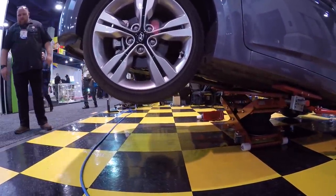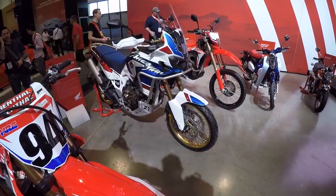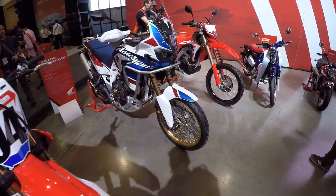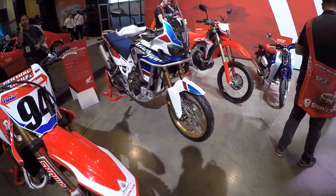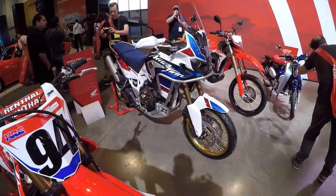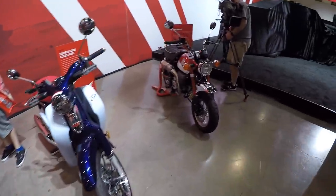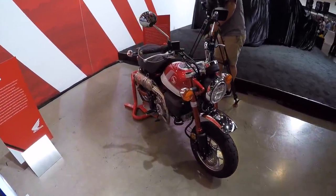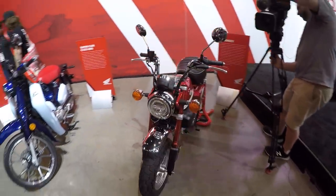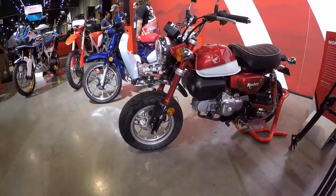That is awesome. I'm at the Honda booth at SEMA, and I love this bike. I really want to buy this thing. Honda Africa Twin, made legendary in the late 80s. That is a beautiful bike, man. Look at that thing. Look at this one right here. This is badass. This is the monkey, right? I believe that's the monkey right there. Yep. It's the Honda Monkey 125cc.